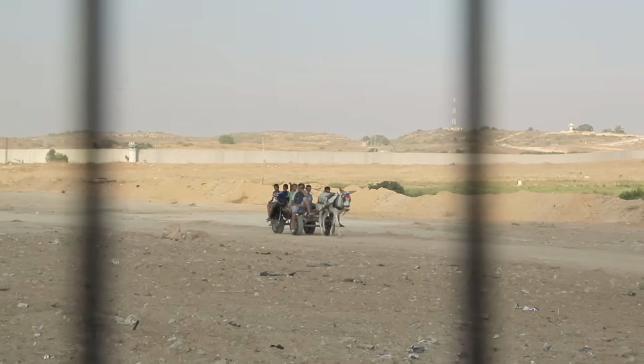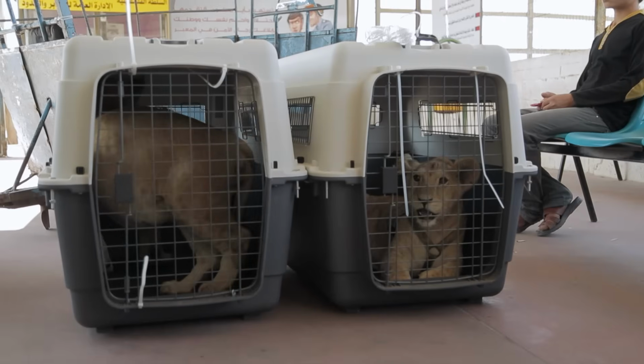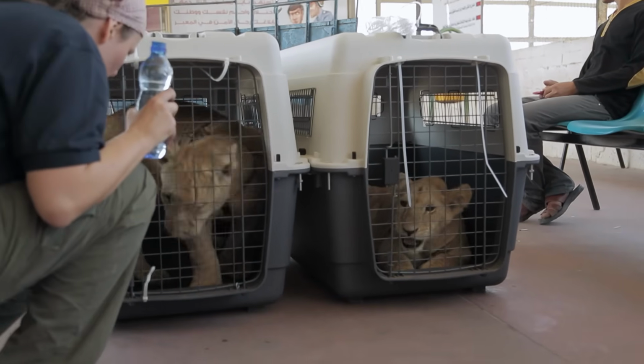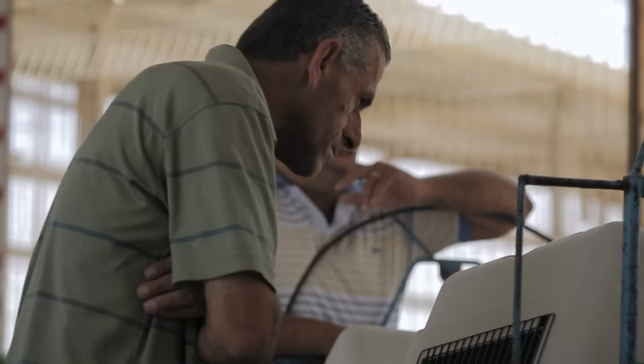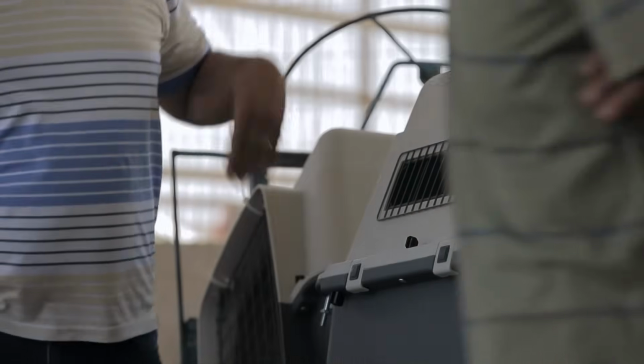Dr. Khalil is trying to state a case for getting the cubs to a place where they can receive medical attention, particularly the swelling on Mona's head, which needs proper medical assessment. I hope that the Israeli side and the Agriculture Ministry department here, which are in contact with us, will assist us to issue a quick permit for urgent need and urgent medical care need for these two lions.